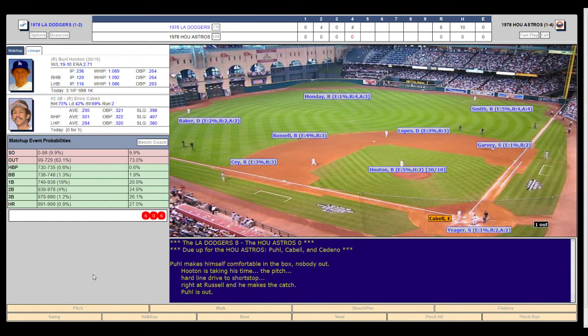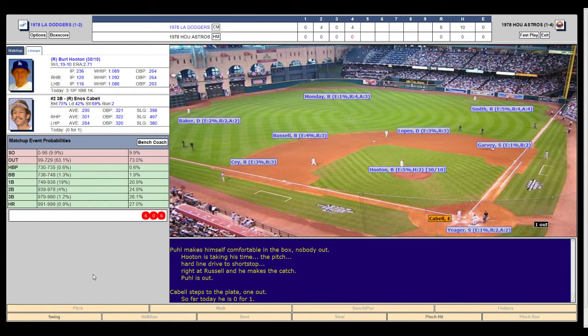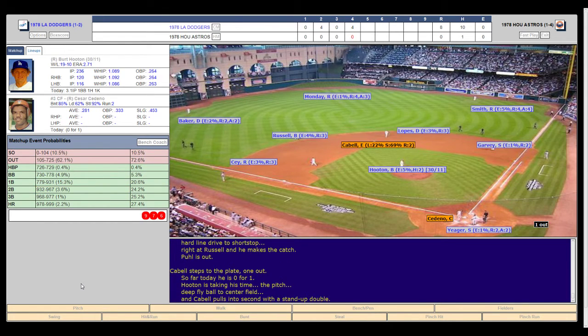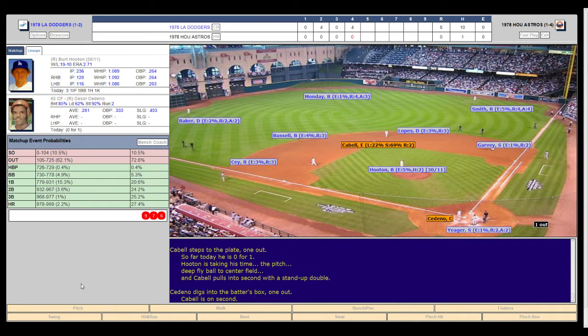Enos Cabell steps to the plate, 0 for 1. The Houston third baseman needs a 7.30 or greater to reach safely. Hooton working quickly. Here's the pitch to Cabell. 9.76, that's a double to center, as Monday could not track that ball down. So a 1-out double. Cabell's in scoring position for Cesar Cedeno.